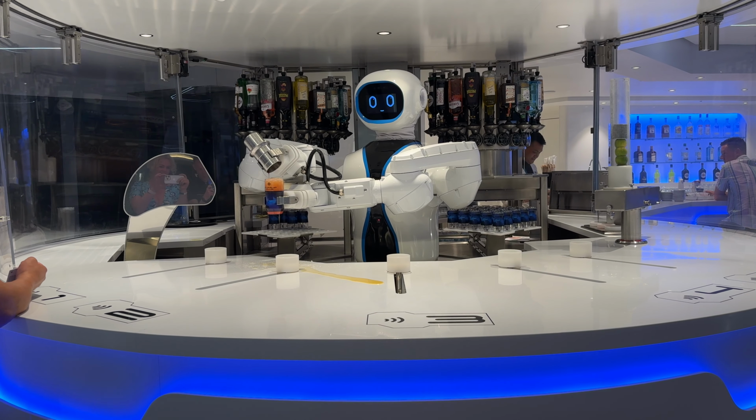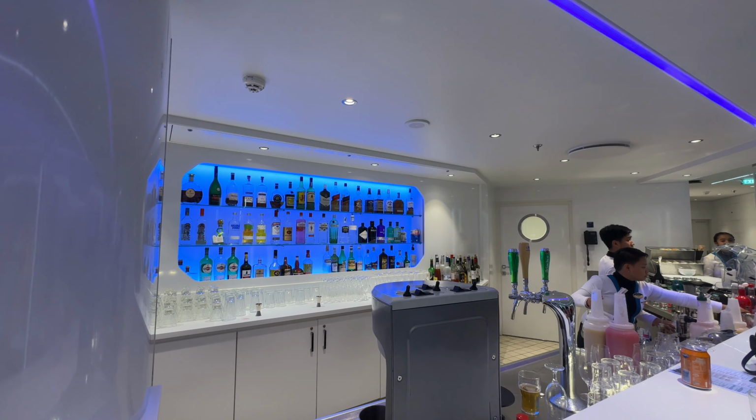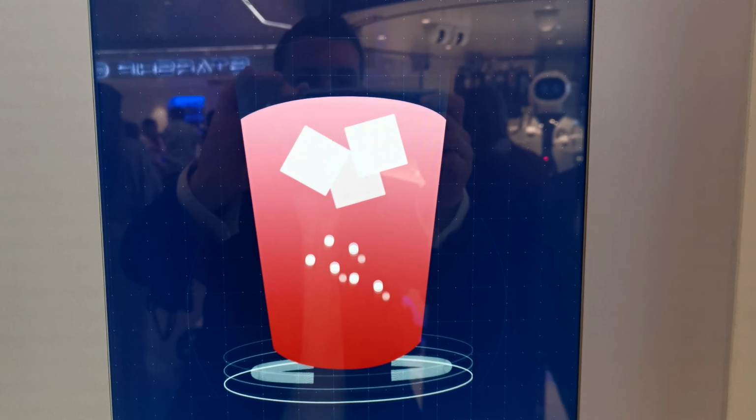And if Rob's not your thing, there's a regular bar right next to him where you can order drinks the usual way, no extra charge. So you've still got a more traditional option if you're not feeling the robotic bartender experience.